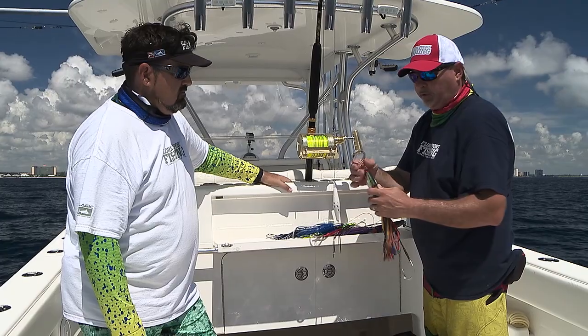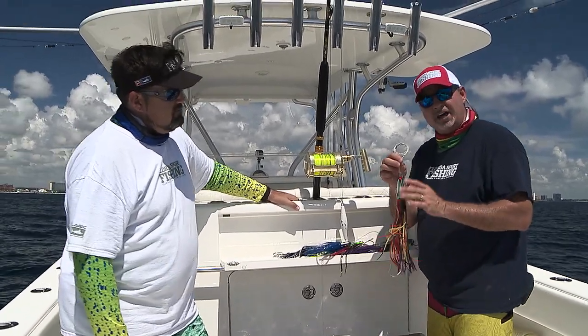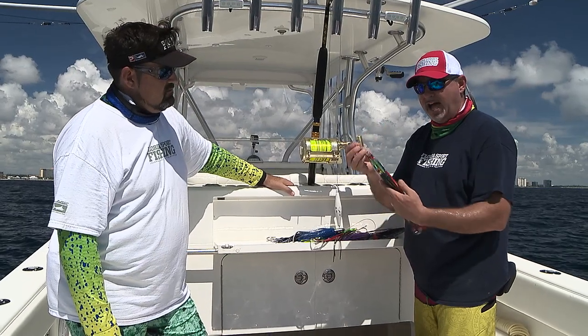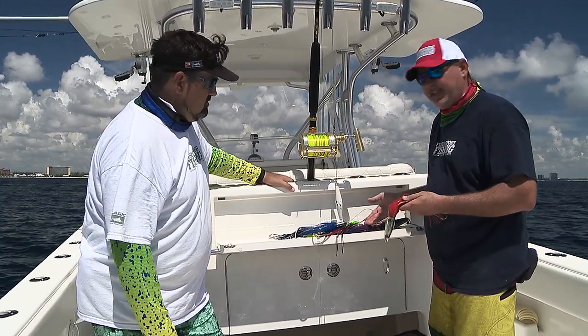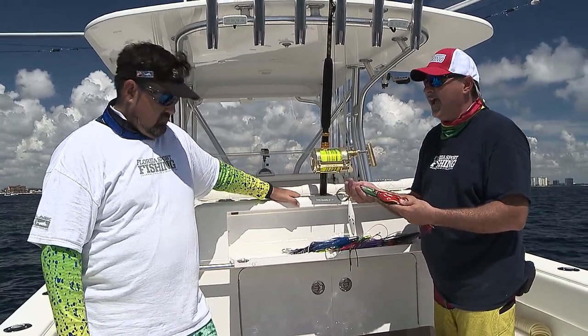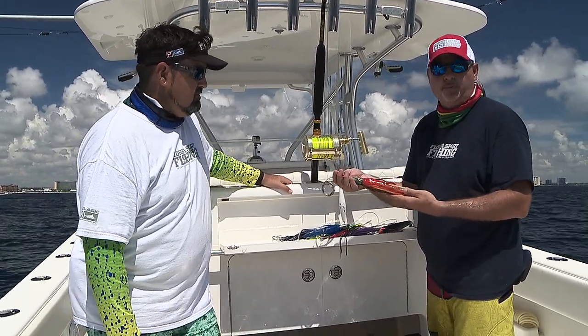Acrylic head lures, don't discount these either. You'll catch a lot of wahoo on these clear acrylic lures. But keep in mind, this is a lot lighter than one of these heavy metal head lures, so you have to adjust accordingly. You're going to need more lead to get this lure to swim properly.